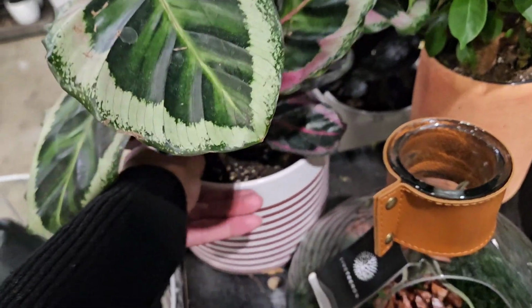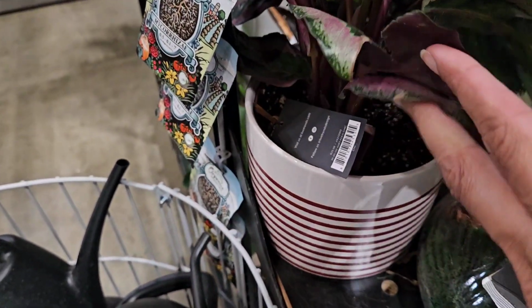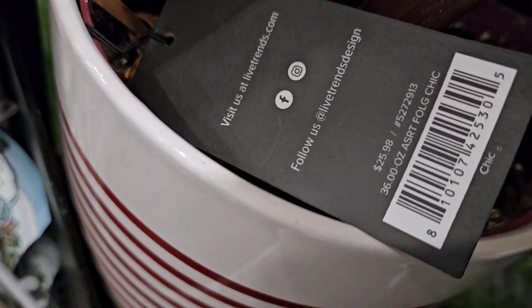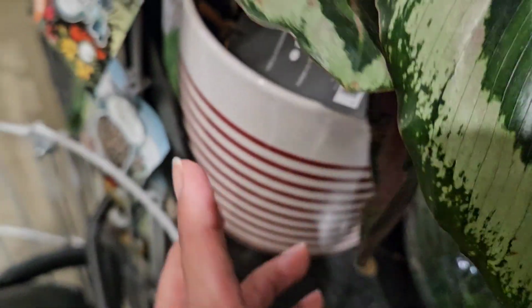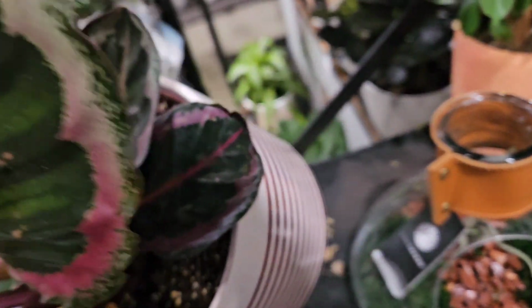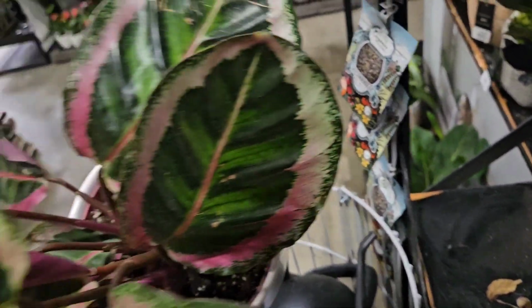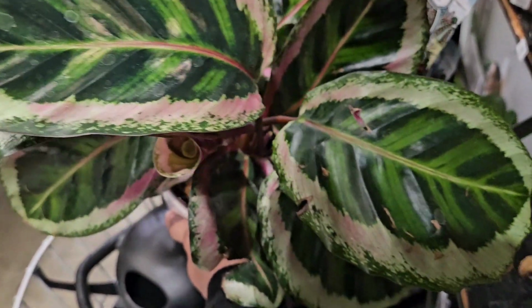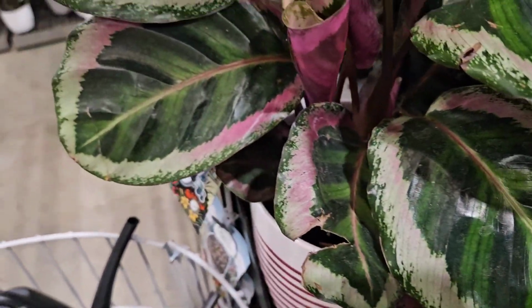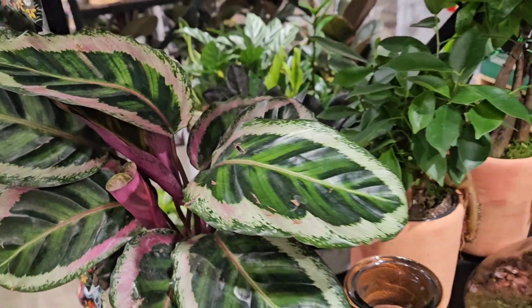This is Mona, and I stopped into Lowe's to see what they have and came across this beautiful calathea. I believe it's a Rosia picta hybrid or some sort of medallion, but I think it's the first. Beautiful big pot. I think the price was $26.98. Not crazy about the stripes on the pot, but nonetheless, the plant is beautiful. Some damage to the leaves, but nothing you can't work with.